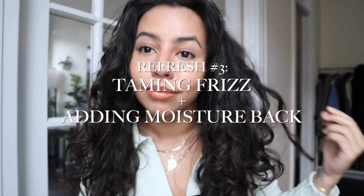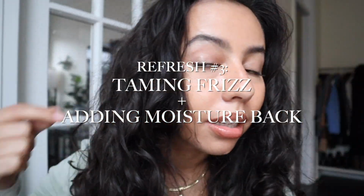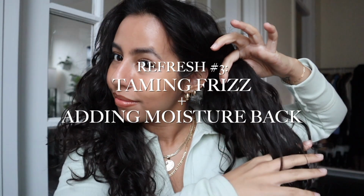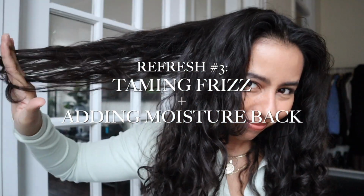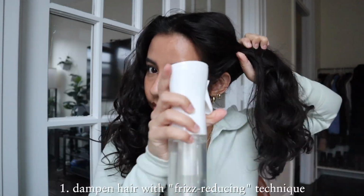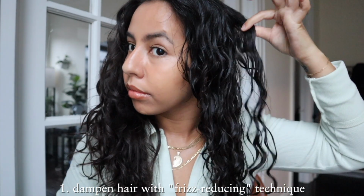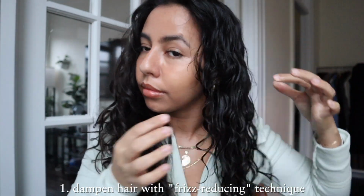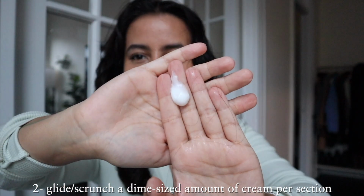There's a lot of poofiness, a lot of loss of structure and definition, but I also had quite a bit of frizz and even some knots in the bottom of my hair and even on my top sections. And this was all due to a lack of moisture in my hair. So after re-wetting the same way I've been doing, today's styler will be, you guessed it, a cream. Yay, let's add some moisture back to my hair, shall we?